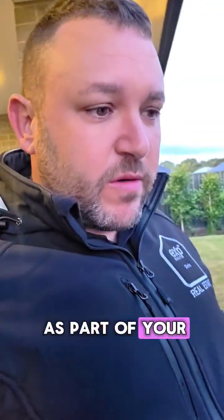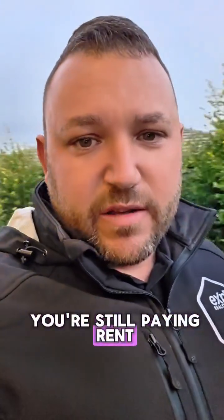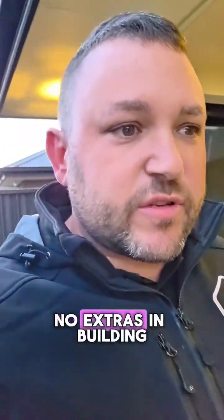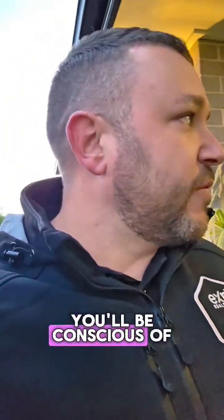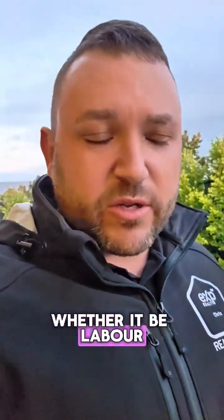I said, okay, what you need to factor in as part of your potential cost savings is that if you go and build something out, you're in a rental, you're still paying rent for the next 15, 16, 17 months, depending on build time frames, with variables, extras in building materials changing in costs, labour costs changing as well. These are the things you've got to be conscious of when you're building out a property. It's not always a fixed price. There can be variables that change, whether it be the build material costs or labour costs as well.